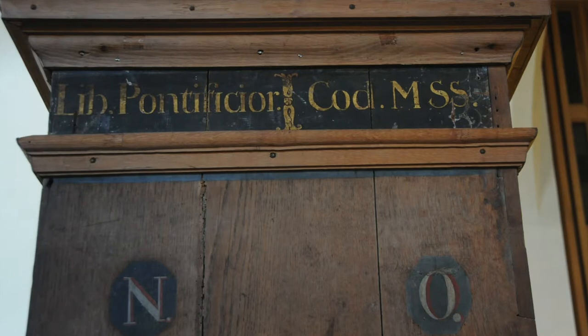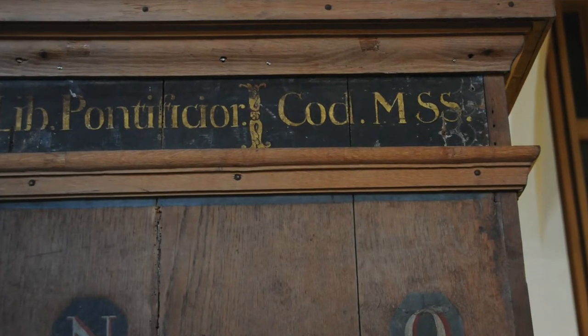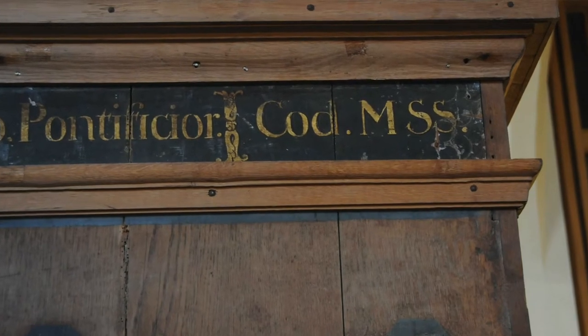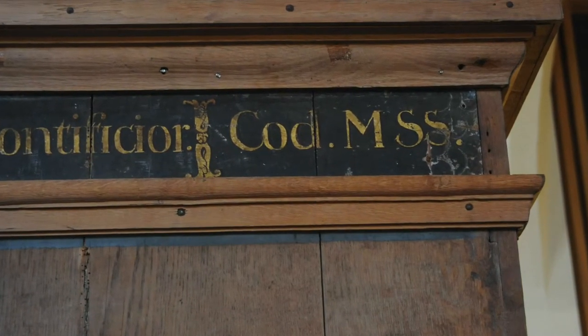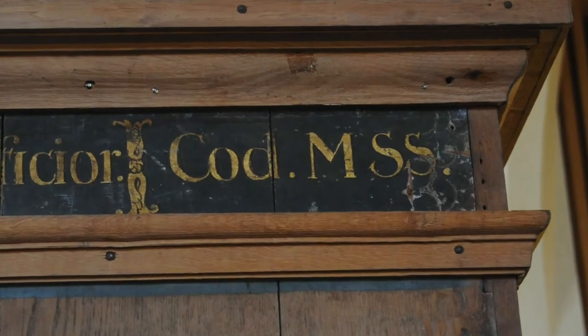So today, the medieval manuscript books, over 200 of them, are still here on the two end bays. They form one of the most important surviving medieval libraries in the UK. On the end of one of the bookcases, you can still see some lettering added in the 18th century, with the Latin abbreviation for manuscript codices, codex being another word for book.